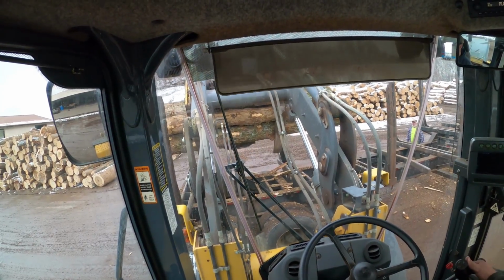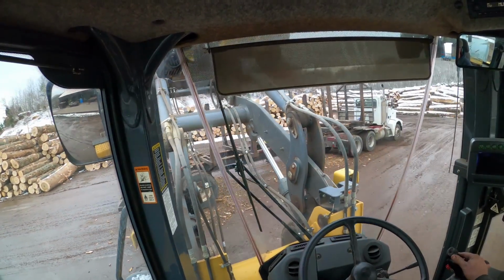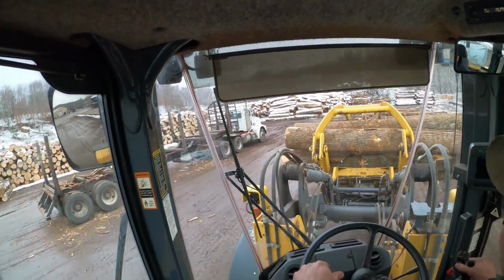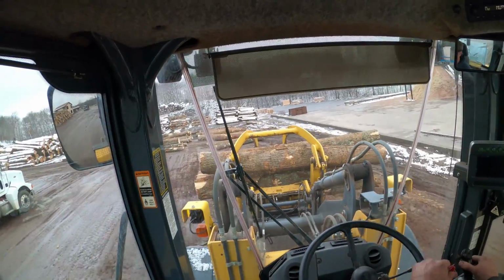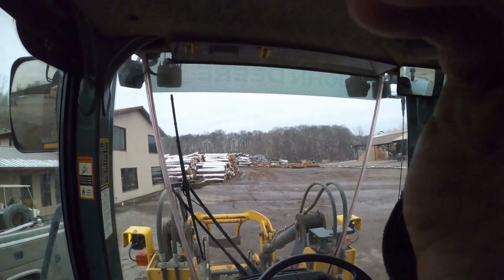I love this clamp. The forks are too short on it, but I love the clamp. As I got that out, my battery went dead.